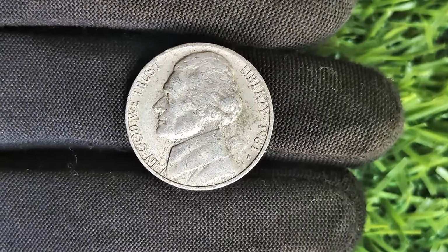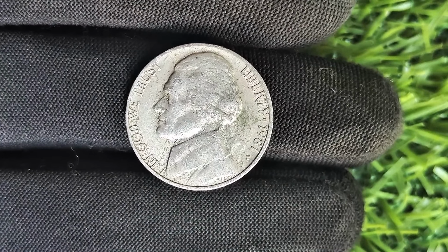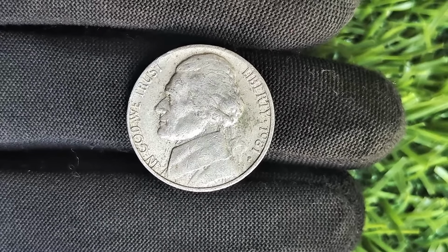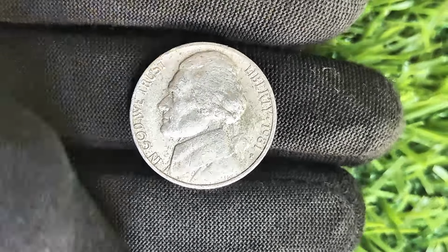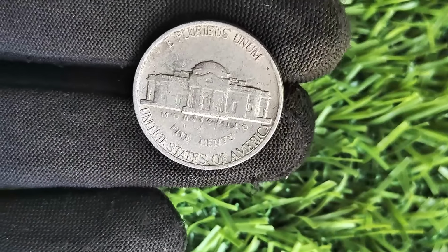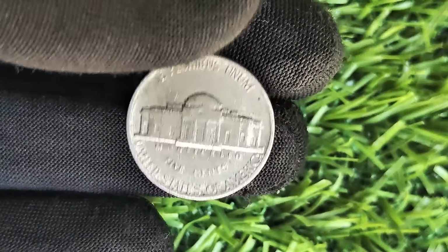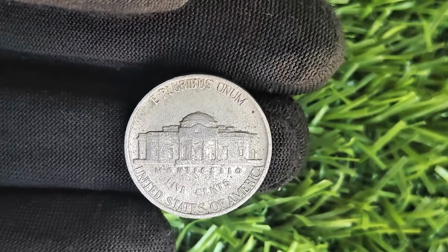Let's talk about the numbers. Because this isn't just a random piece of trivia, this is about money. Big money. A well-preserved 1981 P Jefferson nickel with the double die obverse error can sell for hundreds of dollars. But here's the catch: in mint condition, these coins could fetch even more.